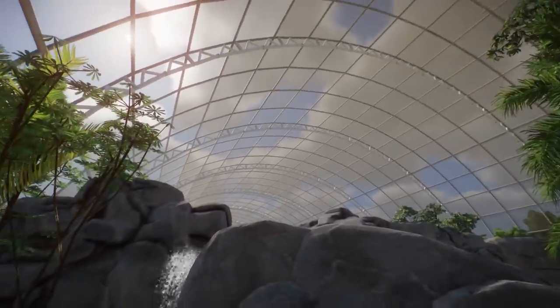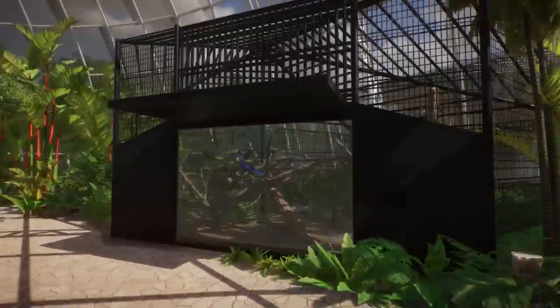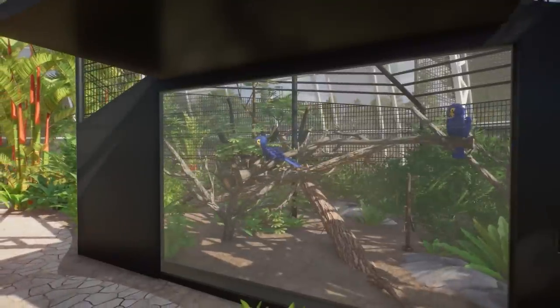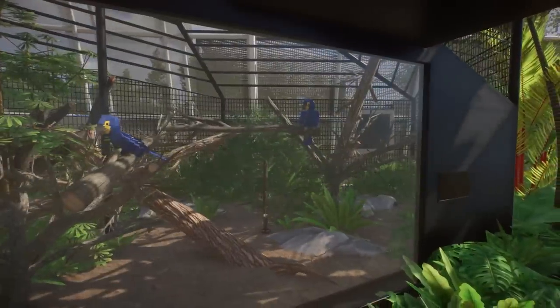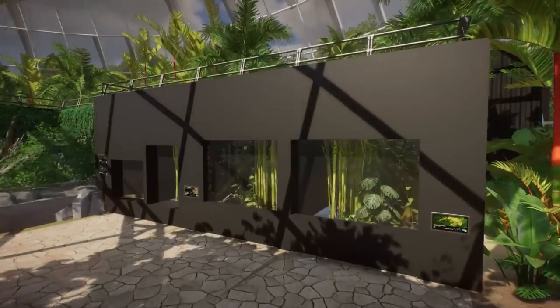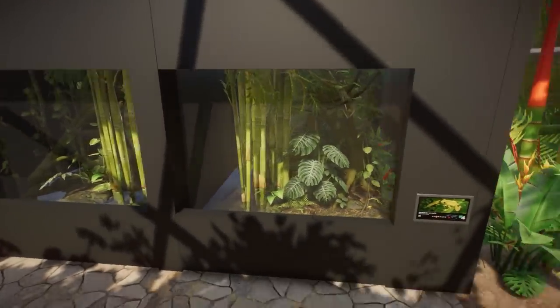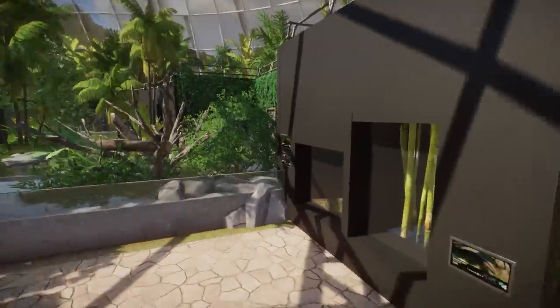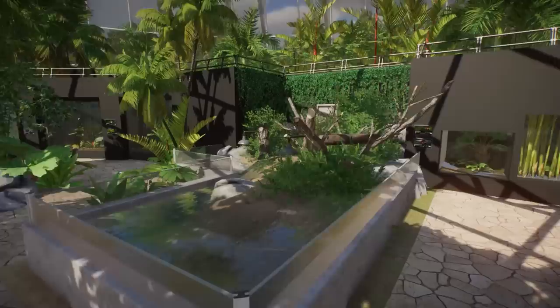This is beautiful. I am so speechless. This is so good. Some more tropical birds. How you put down these branches, it looks so amazing. So extremely good. Some exhibits right over here. Some snakes and frogs. What is this?